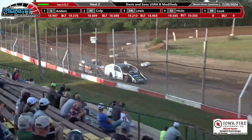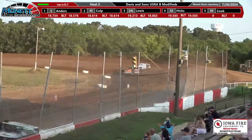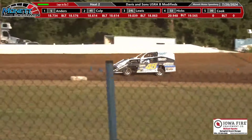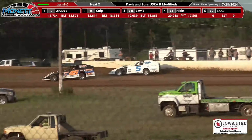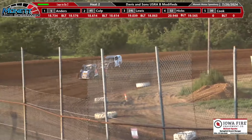Culp on the bottom side of Anders tucks her right back in. Two laps to go. Dan Culp on the bottom side, Anders on the top side. They're making their way down the backstretch. Culp with a good run down from that bottom side. I believe he'll take it. Slides up in front of Anders.